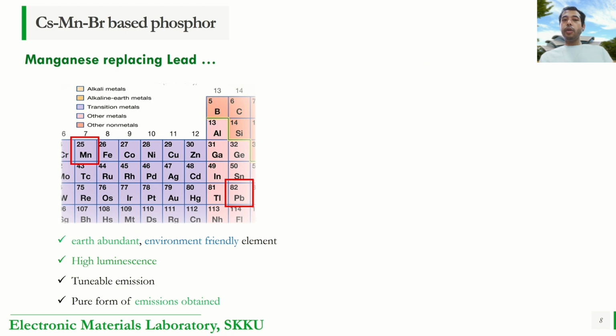So when we think about replacing lead with manganese, what are the advantages it gives? First of all, manganese is an earth-abundant element and it's environment friendly. It gives a high luminescence because manganese itself has some luminescence property. Then its band gap can be tuned, and due to that it gives a tunable emission, and it also shows a pure band emission.